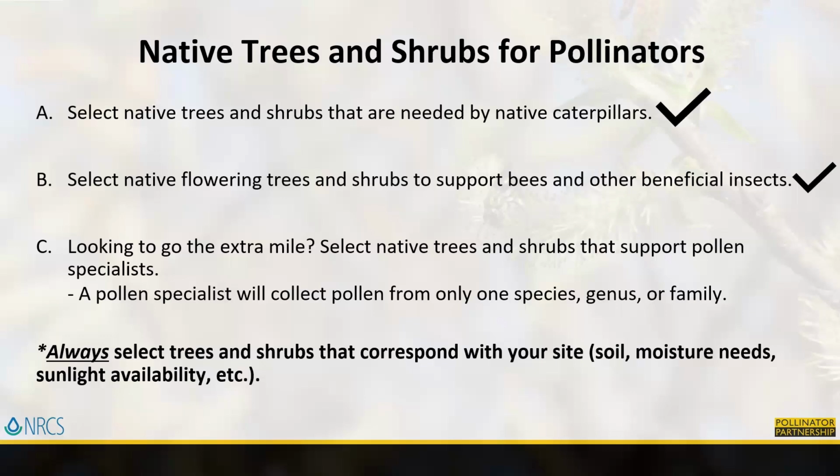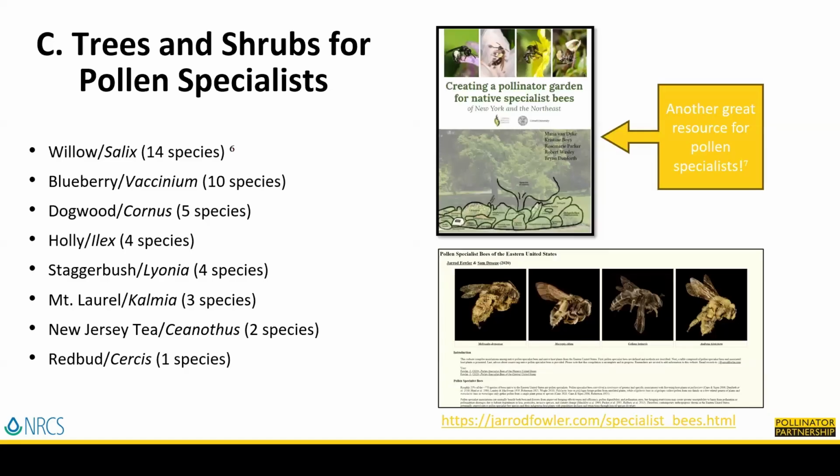Okay, so now we've talked about supporting our native caterpillars, our beneficial insects, and our bees. Now we're going to move on to our pollen specialists. I feel like you all have this down pat by now. Only one species, genus, or family is what the pollen specialist will gather pollen from. There are a few species here in New York that are really beneficial at supporting our pollen specialists. We have our willows, which support 14 species, our blueberries, 10 species, dogwoods, 5 species, holly, 4 species, staggerbush, 4 species, mountain laurel, 3, New Jersey tea, 2, and redbud, 1 species, but I think technically redbud is not native to New York. So your dealer's choice.